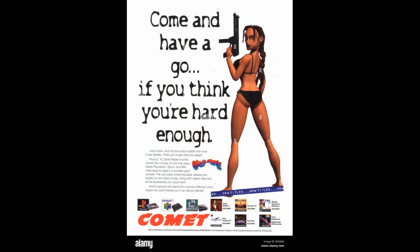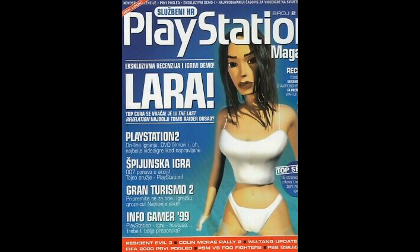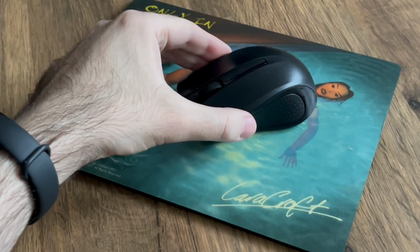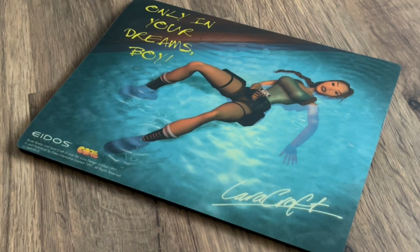The blatant sexualization of the character. Kind of embarrassing to look back at now, but admittedly, yes, it did kind of work on a young, immature schoolboy like myself at the time. Come on now, we've all been there.